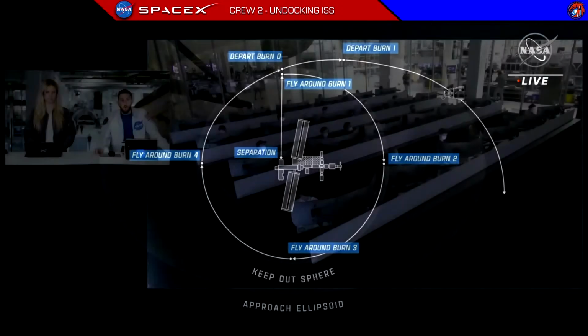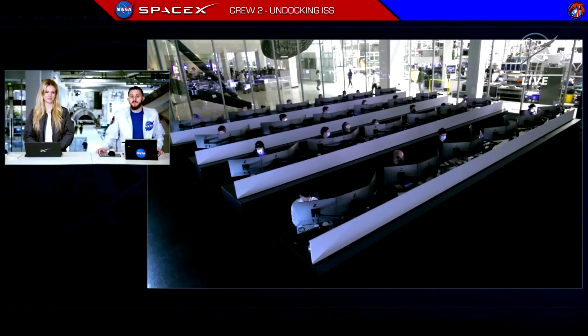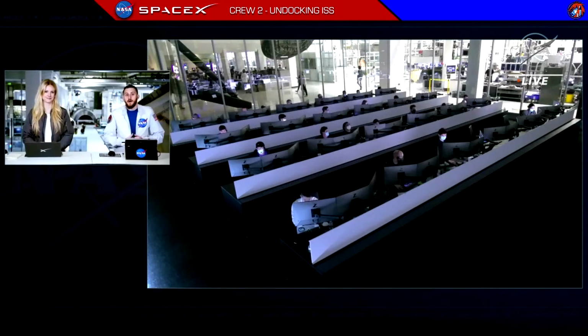They'll be taking control of Dragon's journey for the remainder of its flight down to Splashdown off the coast of Pensacola, Florida, targeting an on-time splashdown at 7:33 p.m. Pacific time tonight. Yeah, so we've had an exciting morning so far.